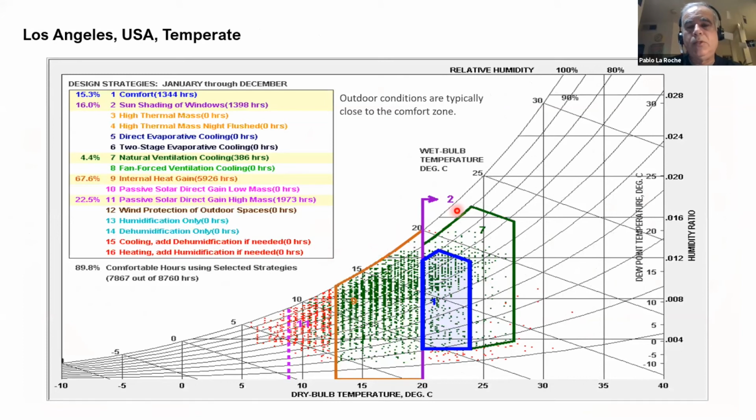An example is Los Angeles, California. You can see the comfort zone, and you can see that we're pretty close to the comfort zone all year, and some passive heating and natural ventilation is going to help.